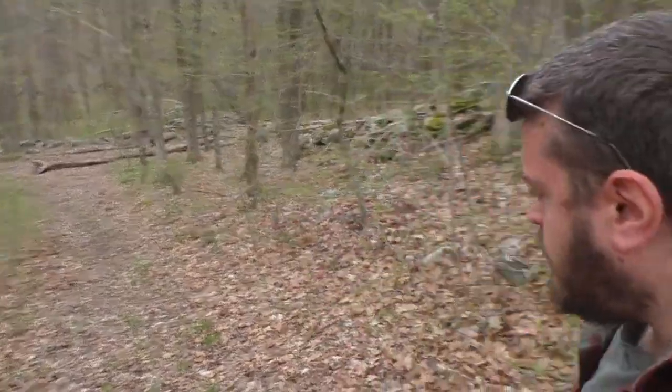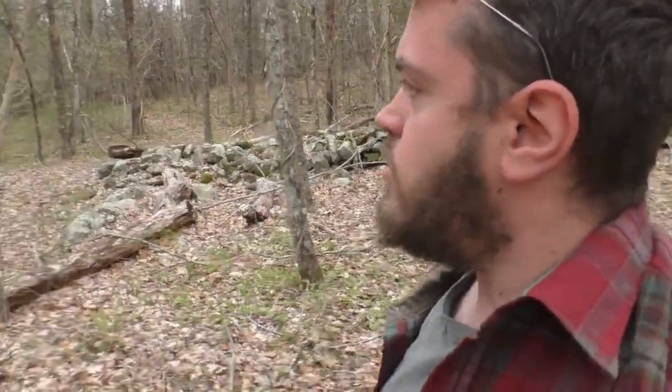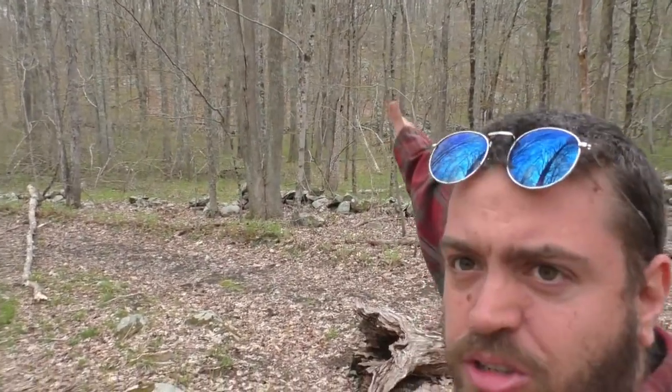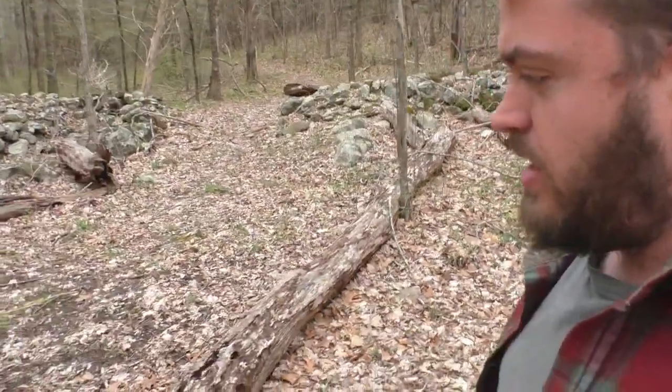I think I might set up near the rock walls up over there. So we're at a little bit of a crossroads on the path here. There's a big hill up there, and the rock wall goes right up the hill. Yeah, this spot feels pretty good. I think I'll sit up here, maybe right in the path.